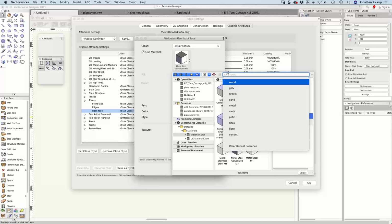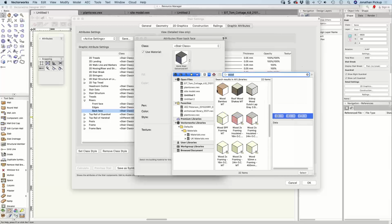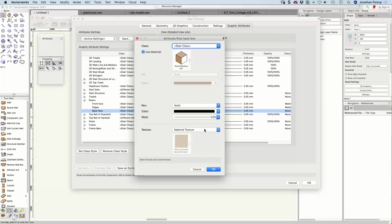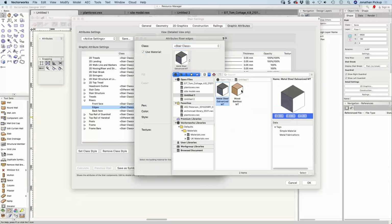Would we want bamboo, wasn't it? Put the bamboo on there, and you can see it's controlling the color of that thing. This one's ended up galvanized. That should really be wood.